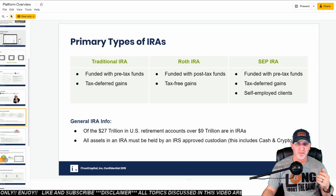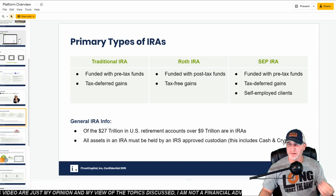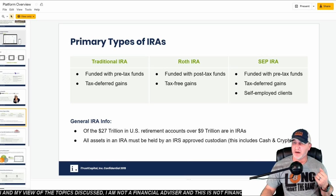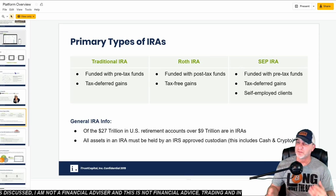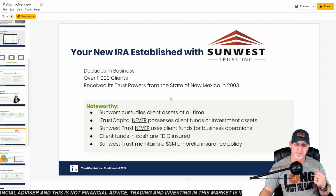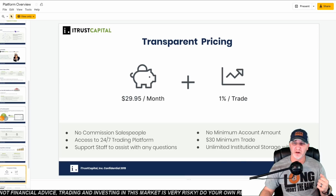But this is some of the primary types of IRAs. There's the traditional IRA, funded with pre-tax funds, tax-deferred gains. Then there's the Roth IRA, funded with post-tax funds, tax-free gains. And then there's the SEP IRA, which is funded with pre-tax funds, tax-deferred gains, for self-employed clients. So that's for more self-employed people. But yeah, definitely check it out, guys. It does look pretty promising.